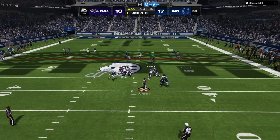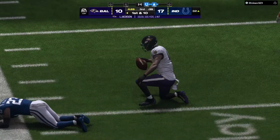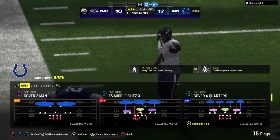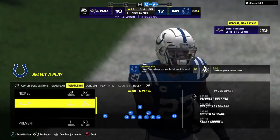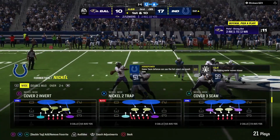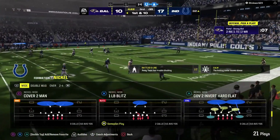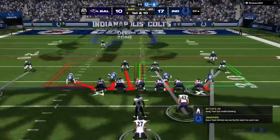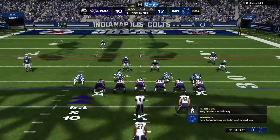From the gun, it's Jackson. Open man is Flowers. He's got it. And he'll be taken down, but he does have first down yardage. Just his second catch of the game so far. This one moves the chains. So they convert on fourth, and now from just outside the 30, here's 1st and 10.